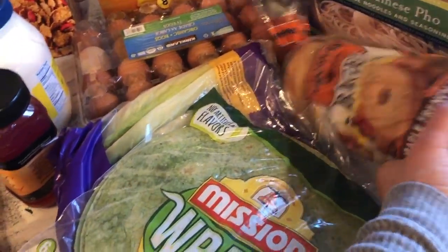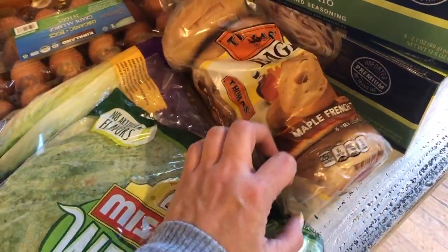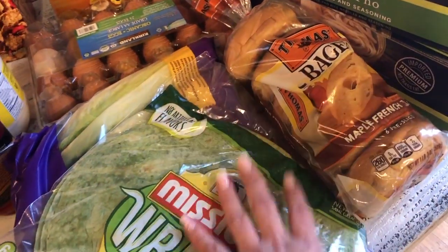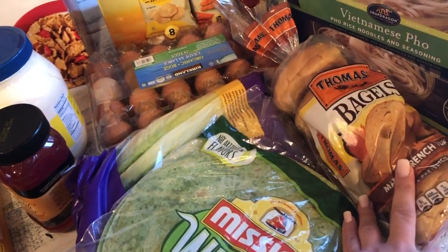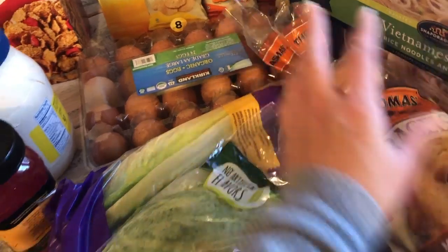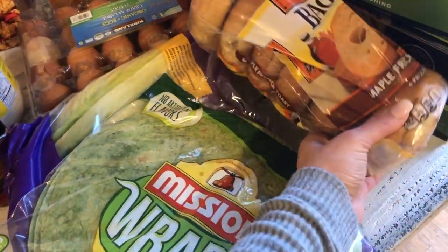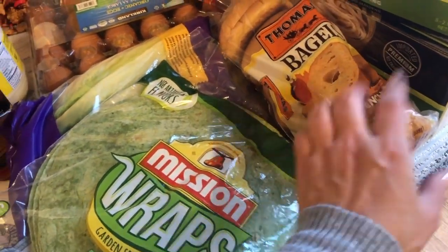My business Costco has these bagels for just $2 and 29 cents, I think. So I bought the maple French toast. They had other varieties. But usually at regular Costco they would have the Costco brand, and those ones tend to be kind of hard, so kids don't really eat those. But of course, the kids love these Thomas bagels, and I just picked up one.